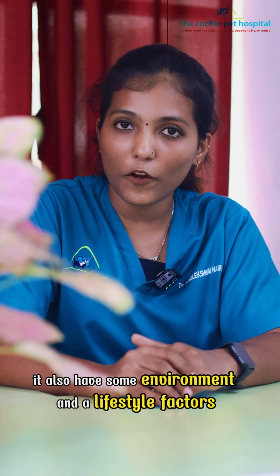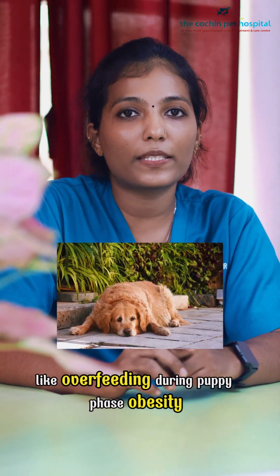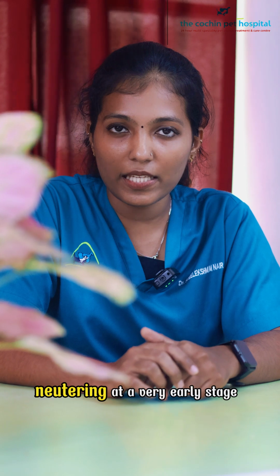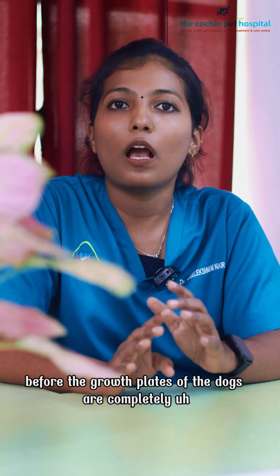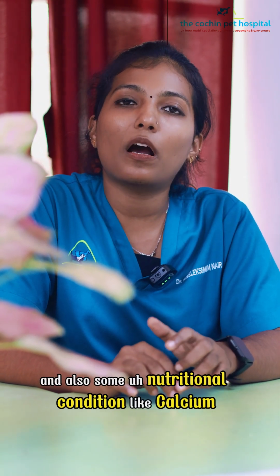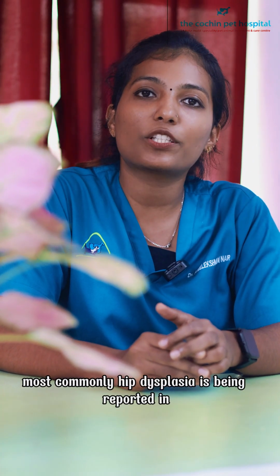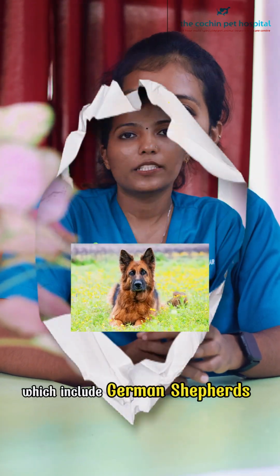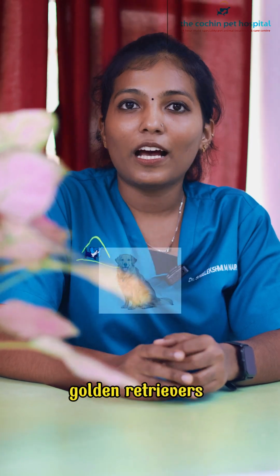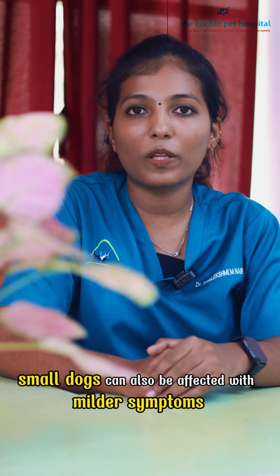It also has some environmental and lifestyle factors like overfeeding during the puppy phase, obesity, neutering at a very early stage, high impact exercise before the growth plates of the dog are completely formed, and also some nutritional conditions like calcium phosphorus imbalance. Most commonly, hip dysplasia is reported in medium to giant breeds of dogs, which include German Shepherds, Labrador Retrievers, Rottweilers, Saint Bernards, Golden Retrievers, and Bulldogs. Small dogs can also be affected with milder symptoms.